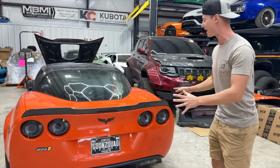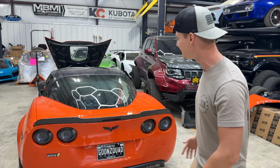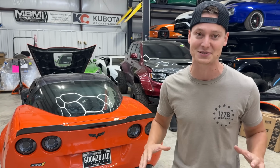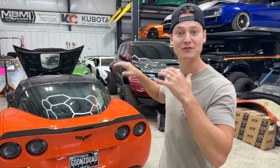We love this color right here, but the next thing we're going to move on to is piecing together the front end. We're going to throw on the doors, put together the whole interior, and try to finish this car up 100%. So let's turn this sucker around and start putting together some front end parts.